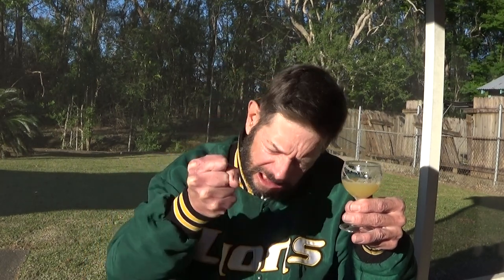This is much less intense than a Heady Topper. That one is full-bore hop bitterness. Bold. A lot of sweetness from the malts. A lot of intensity. A lot of excitement. This one has nice lacing. A little bit of excitement.